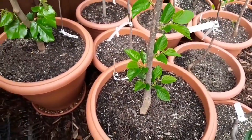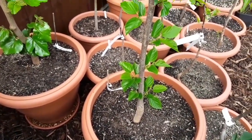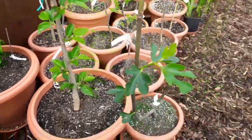But I'm going to leave the mulberries on just to see what happens, because it might be worth it. It'd be nice to taste one. You never know what might happen.